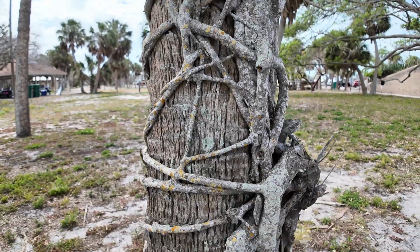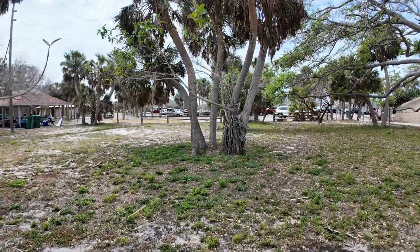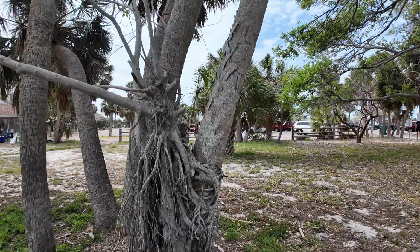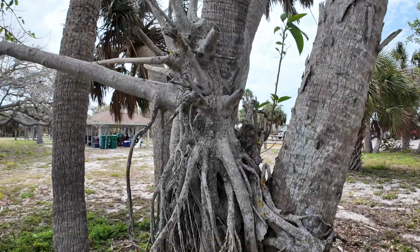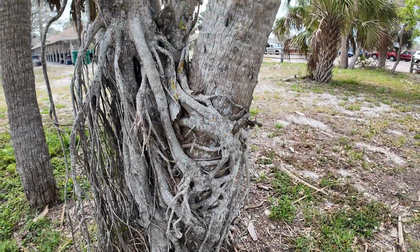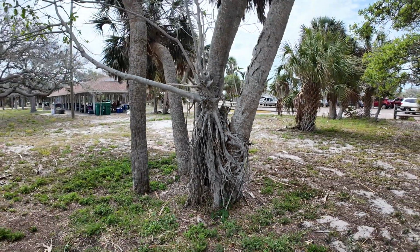Yeah, I geek out with trees, man, because they're always unique. They're never the same. Like this over here. What is going on? It's like something out of Star Wars or something. That is cool, man. I like that. I just hope it's not strangling the tree. I hope they're working together to both stay alive. Because teamwork makes the dream work.